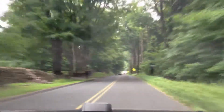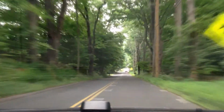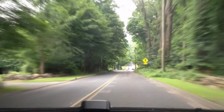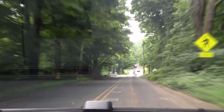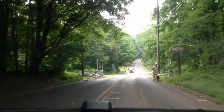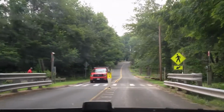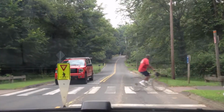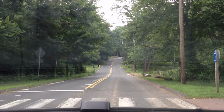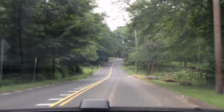So you see these walking signs coming up. People oftentimes cross from one side to the other, and we have the obligation to yield to them. For instance, the guy in front of me. I'm going to slow down considerably and let him just pass. The cyclist has the right to pass. This is a man who's running. He has the right to pass. Okay, we go.